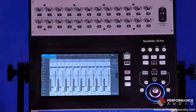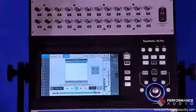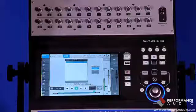Very simple way to get things set up quickly is what we're trying to get at with that there. We also have a playback section here where we can do a playback off of an MP3 list. Okay, you go into your record section. We've got something playing right now.